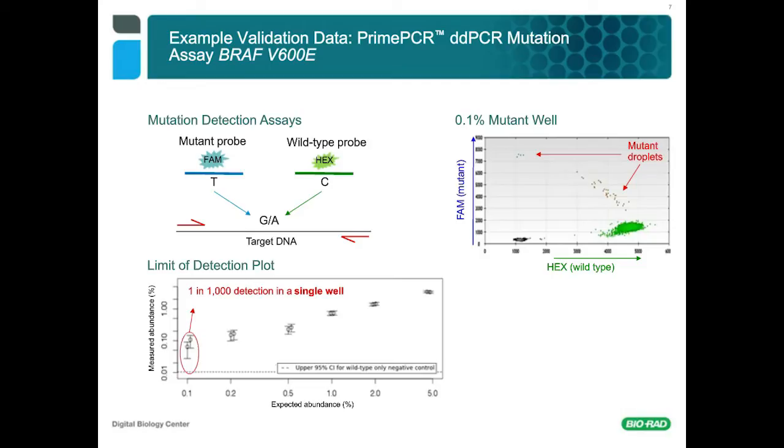For our mutation detection assays, we use a single primer pair to amplify the mutation site and 2 competitive probes to detect mutant or wild-type copies. Mutant is in FAM and wild-type in HEX.